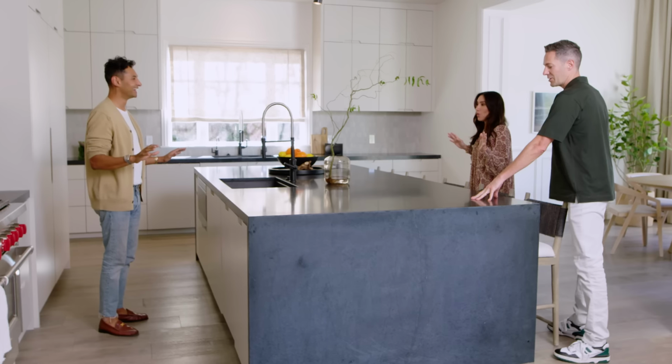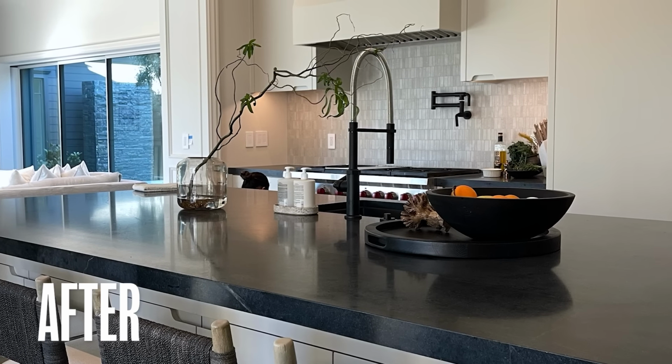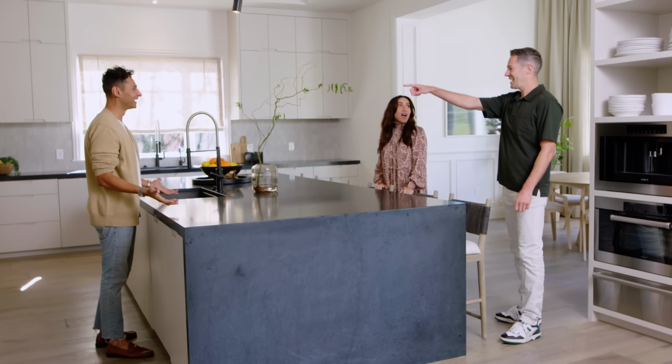Guys, was it worth the wait? There was a sink here. Remember, the configuration was completely different. I can't believe this is the same kitchen. Mike, I can see you cooking here already. It actually makes sense now.